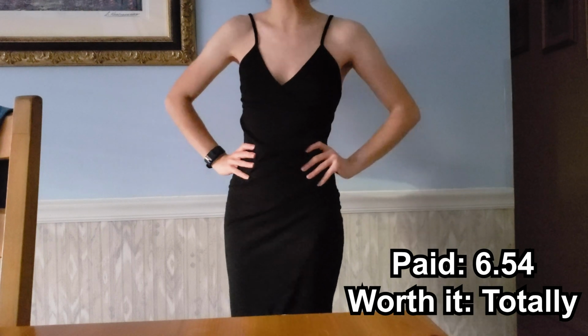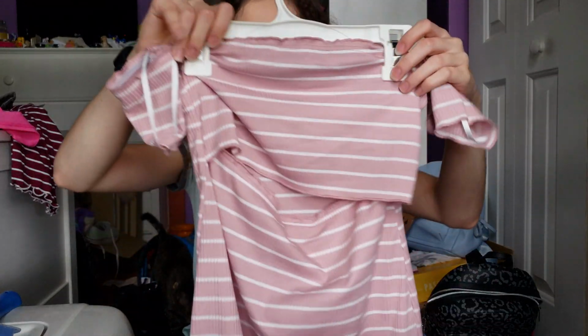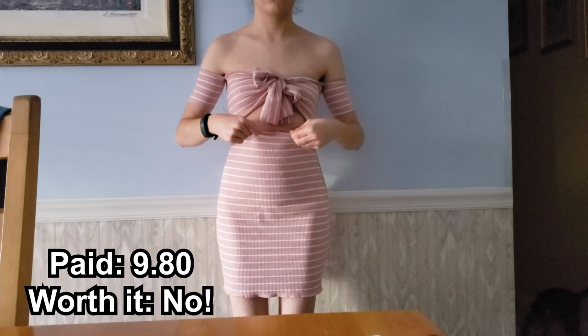This is one of the dresses I bought. It is this plain black, crisscross, I guess, spaghetti strap dress. The next one is kind of just like the dress before. You won't really see what it's supposed to look like until it's really on my body, but this is this pink and white dress. It's got a cutout in the stomach and it's got over the shoulder sleeves.